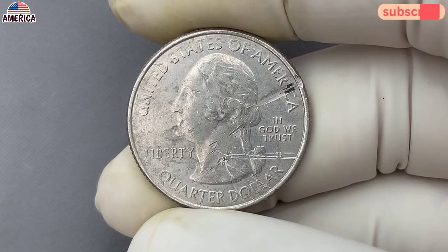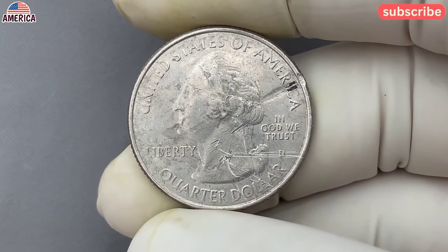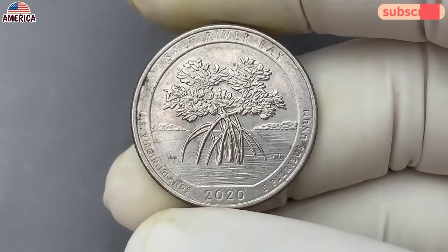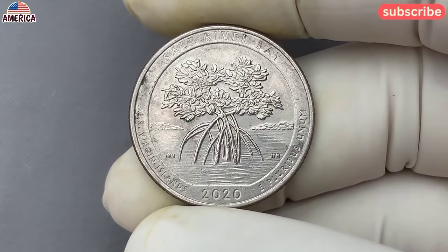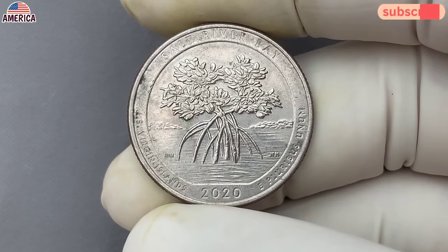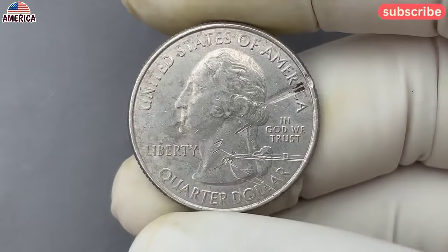But beyond the stunning artistry, what makes this 2020 quarter truly special is its rarity and the fascinating minting anomalies that collectors are on the lookout for. These unique factors boost the coin's desirability and set it apart from the millions of quarters minted that year.